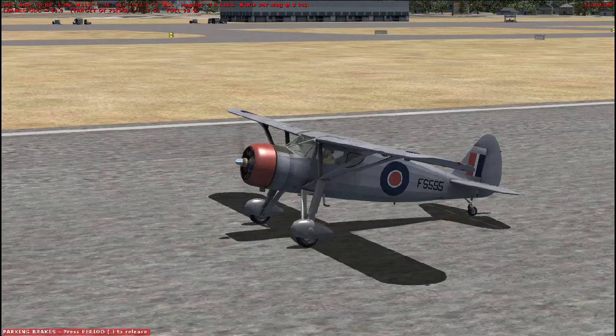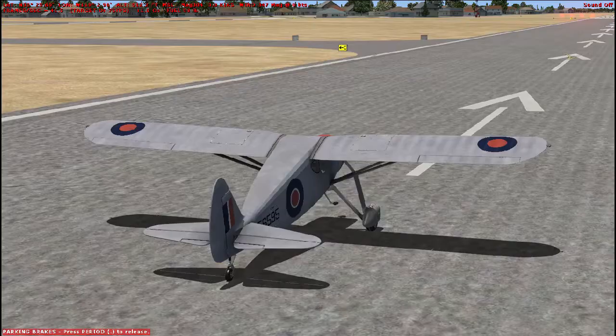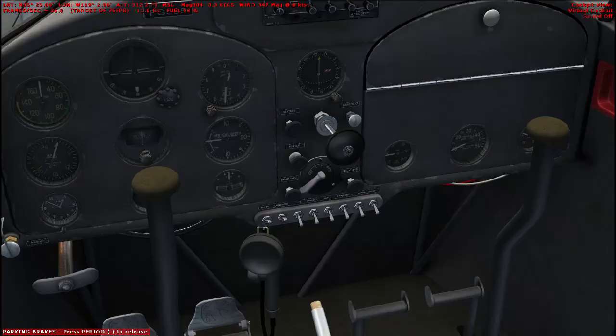For the purpose of the video today, we are using the payware Fairchild 24 from Lionheart Creations, and we are in FSX Steam Edition. So without further ado, let's hop in the cockpit and turn the sound on.